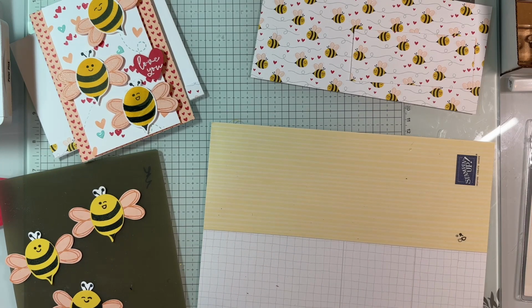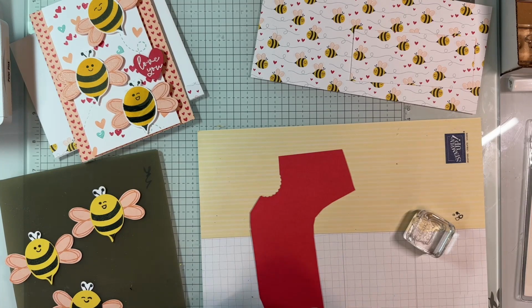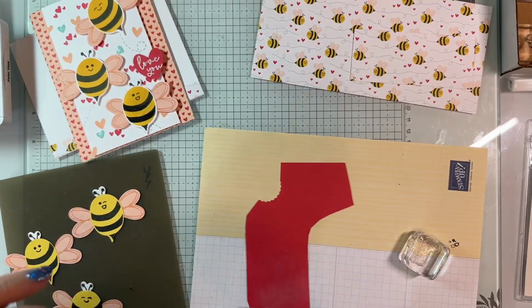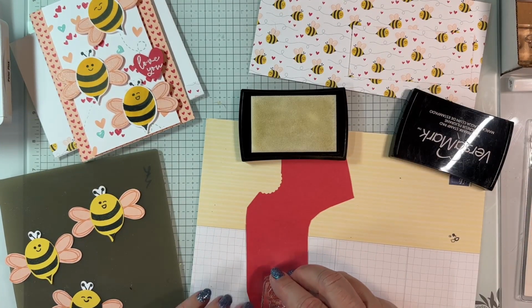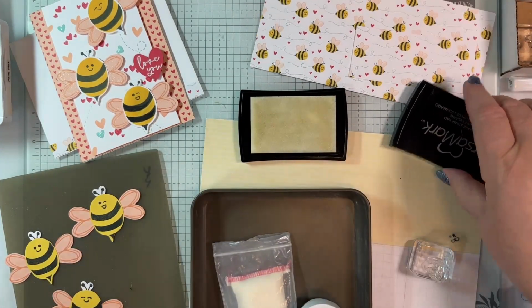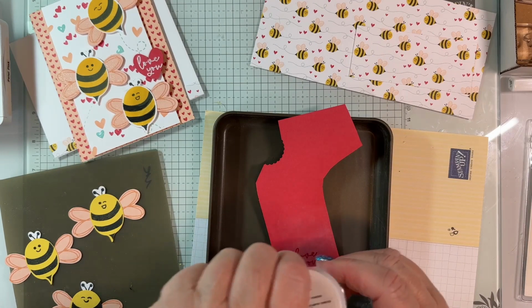Okay, what are we doing next? We are going to use the Sweet Sorbet with our sentiment, love you. And I am going to emboss that, so it'll get a little loud for a very short time. Using my embossing buddy to handle the static. My freshly refilled Versamark. And I'm going to put that right here. Then I've got, if you're going to play with powders, be sure you put the top back on the Versamark. Very important. Otherwise you have a mess. As you can guess why I would know that.